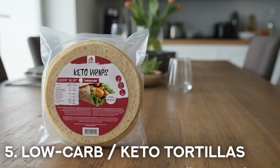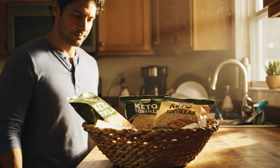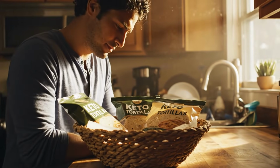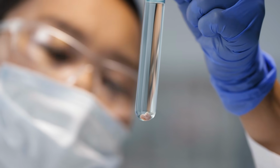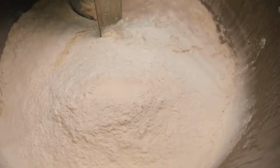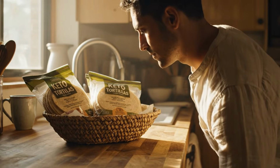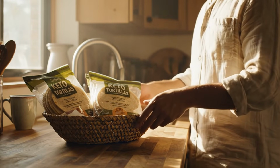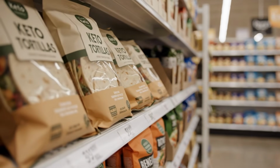Brand 5. Low carb, keto tortillas. Here's one that surprises people: healthy low carb and keto tortillas. Ingredient concerns: artificial sweeteners, sucralose, erythritol, modified wheat starch, cellulose, wood pulp fiber, heavy use of emulsifiers and gums. The irony: marketed as healthy, but often more processed than regular tortillas. Low carb doesn't mean clean, it often means highly engineered.